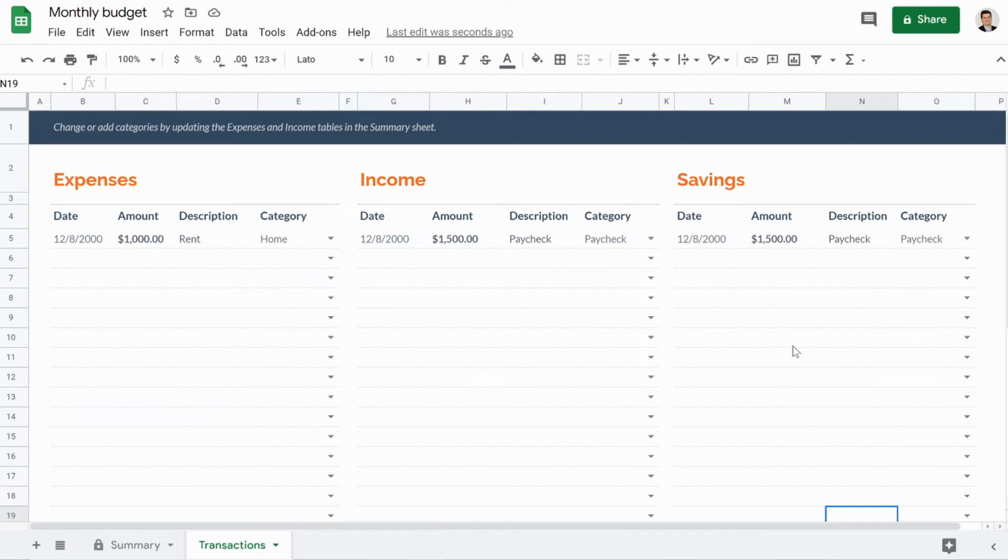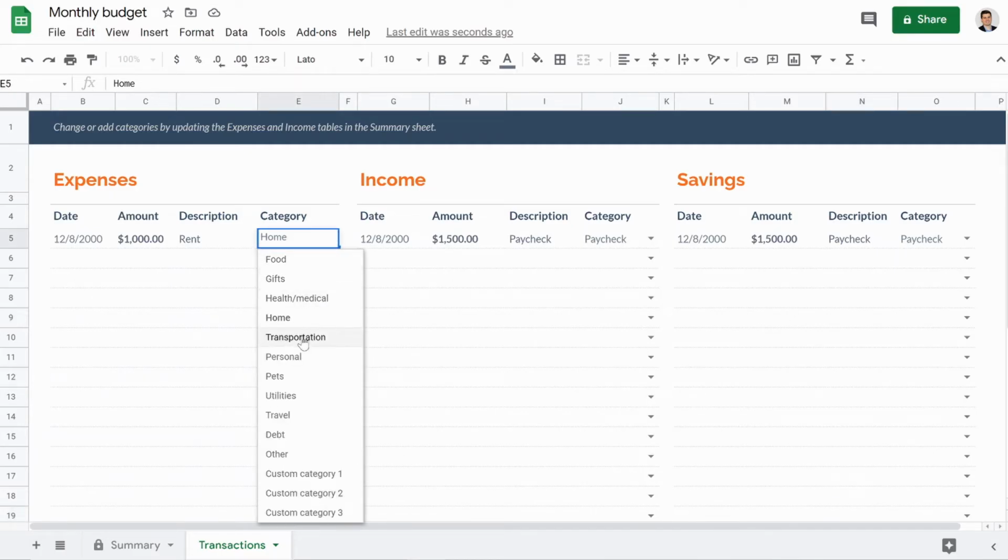So now that I can see everything, for expenses, what you want to do is put in what we want. So you're wondering, okay, what do we got? Food, gifts, health, home. Maybe none of this applies to you, right? Maybe you don't have a pet.